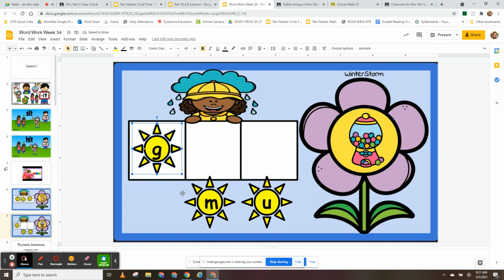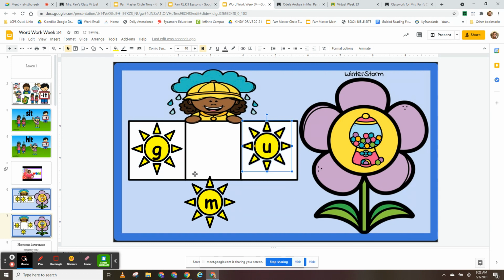KJ, what is the next letter that you hear in gum? Can you say hello, KJ, and turn your microphone on? Hi. What do you hear after G? G. What letter makes the sound ah? Can you say u? Yes, good job.